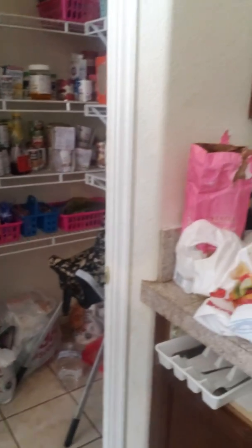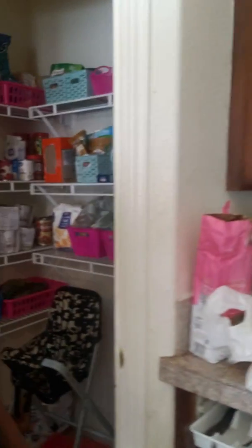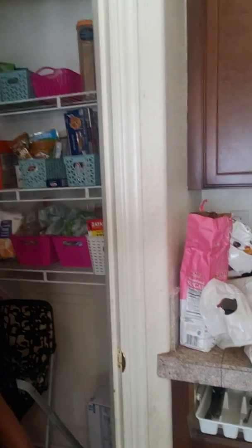And this is the cupboard right here. I've already started on this. It's the pantry. I started organizing a little in there, so it's not as bad as it was. So I need some more work. I got a little organization system in here.